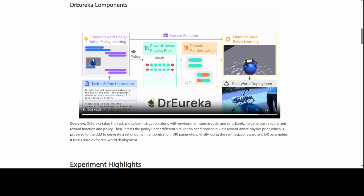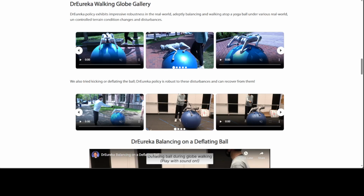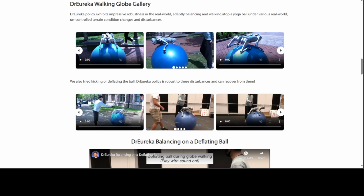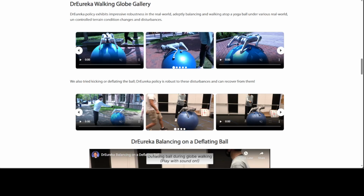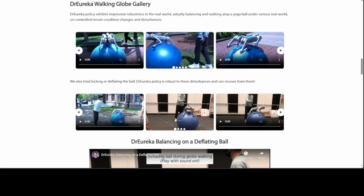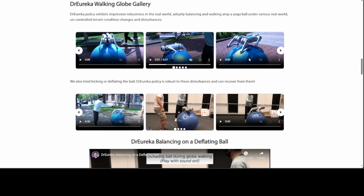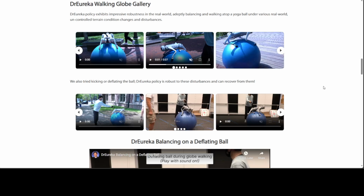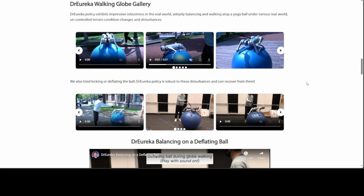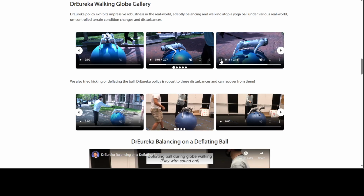Let me show you one more video out of this project page. Look at these snippets from the project page where this policy is showing the impressive robustness in the real world. Amazing stuff. So if I just stop this one, play this one, look at this. It takes a bit of a time to load. There you go. It's all simulation. Ball is bouncing on the surface. Surface is slightly uneven, but still ball is managing to do that.